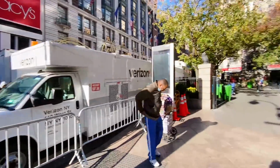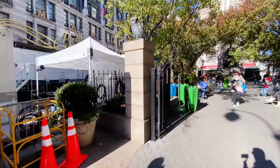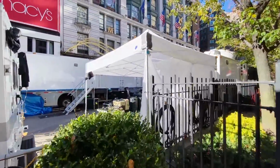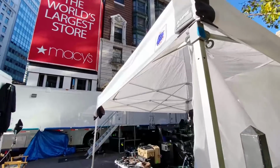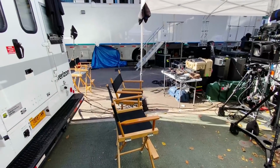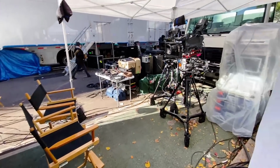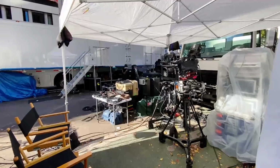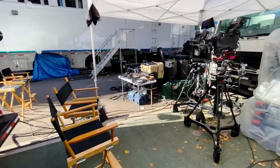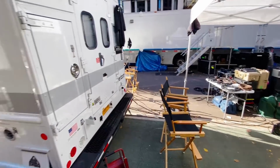Looks pretty hot tonight. No, it's not hot. It's very cold. It's freezing. So here is like a setup. They're filming someone, or they will. Oh, I wonder who they'll film here. Huge TV cameras. All right.